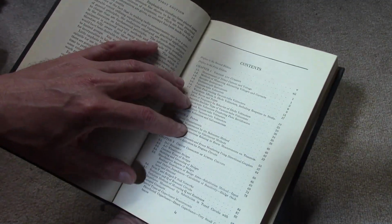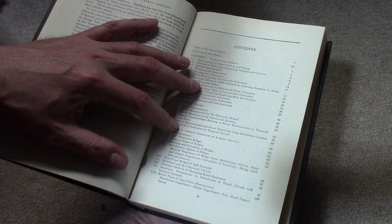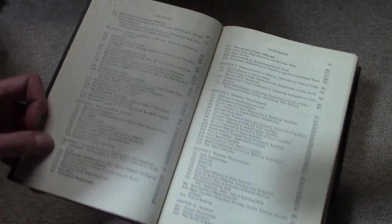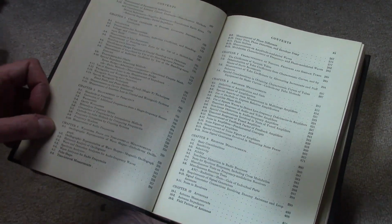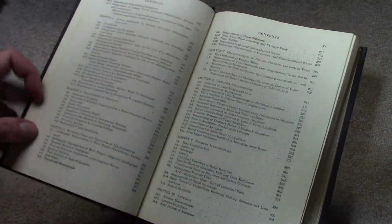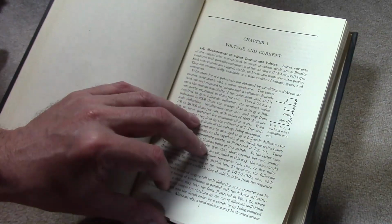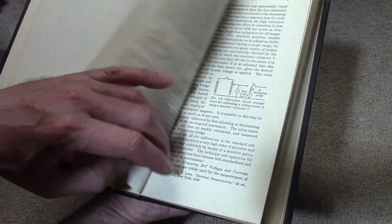Let's see. Chapter 1, voltage and current. Chapter 2, power. Chapter 3, circuit constants or lumped circuits. Distributed constants, measurement of frequency, waveform, phase, time interval measurement. So basically, it sounds like it's how to measure all your fundamental electrical properties, starting out with voltage and current.